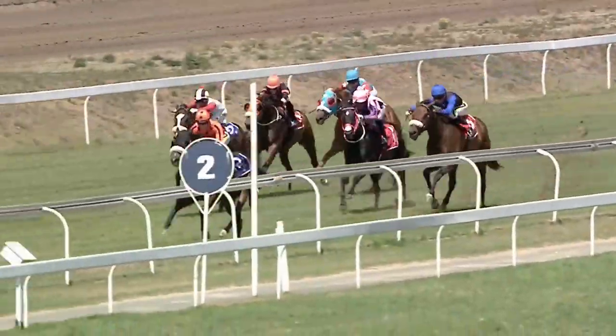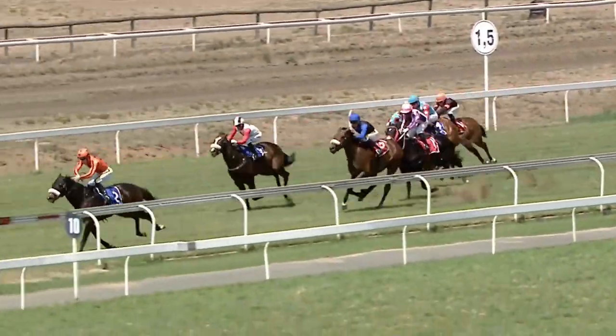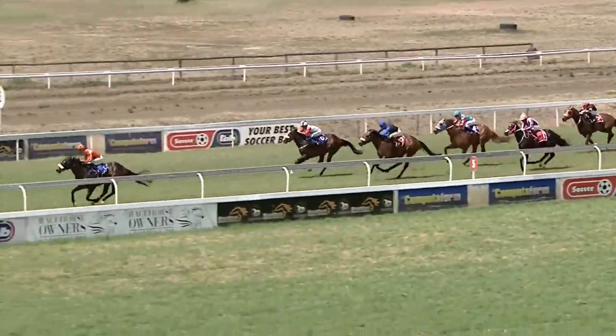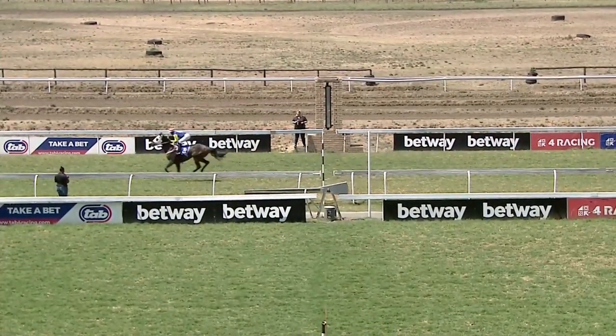It's Kinshin Shah, the leader. Down the inside is San Simon, and further back is Babylon with 150 to go. Kinshin Shah shot about two, three lengths clear from Babylon. It's taken a while, but he's finally got it right. Kinshin Shah's won it. Second place to San Simon, Babylon third, and fourth to Brechart.